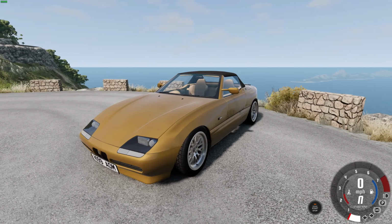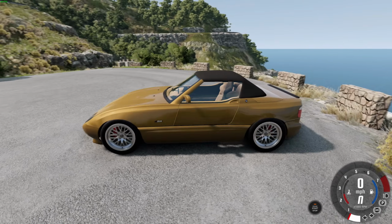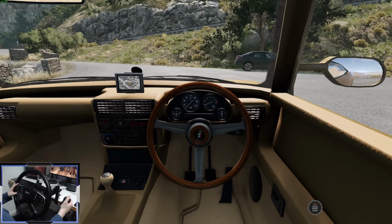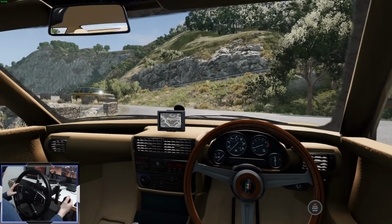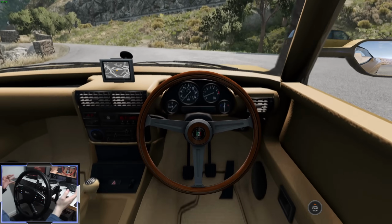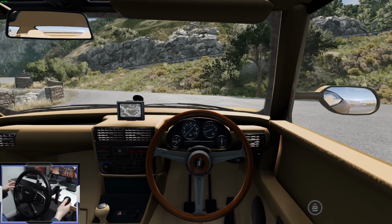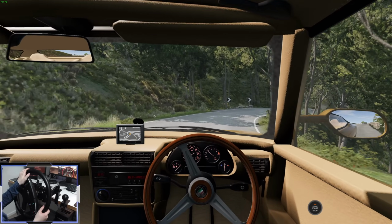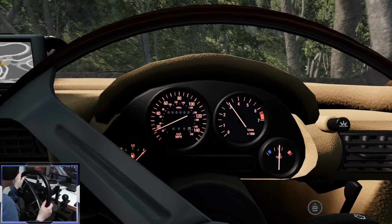This has 242 horsepower. That makes it the most powerful config in the mod. We've also got a very nice wooden steering wheel, a little GPS up here, and this is the right-hand drive model. You may have noticed this mod does have both left-hand drive and right-hand drive configs. I like that the speedometer has also been changed to show miles per hour instead of kilometers per hour.